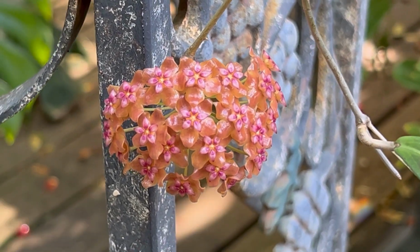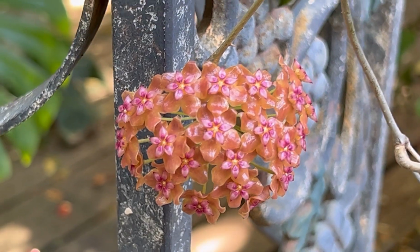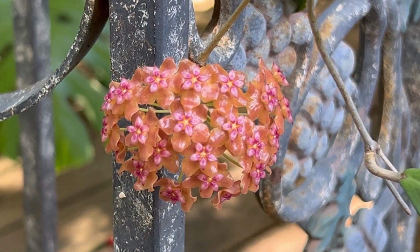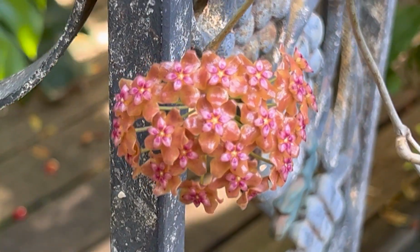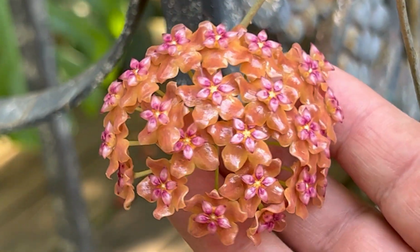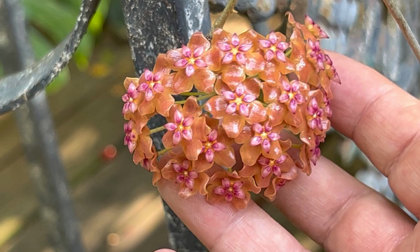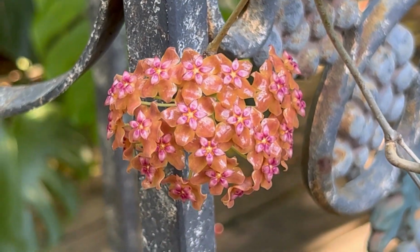And this is Hoya IML 1605. There are some posts online that say this is Hoya cf. paulawanica, and I think that name is not valid. So I'm just keeping it as 1605. It's quite a beautiful flower on this Hoya. The orange is really quite stunning. It's like a burnt orange color with those pink rows. It's really a beautiful Hoya.